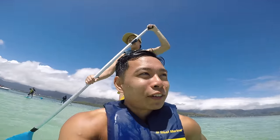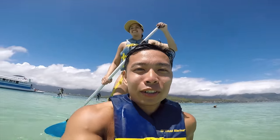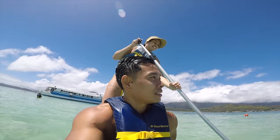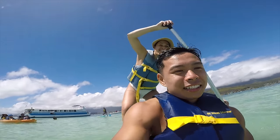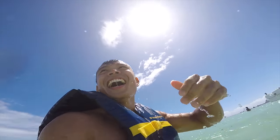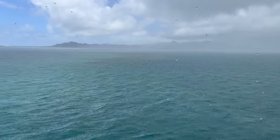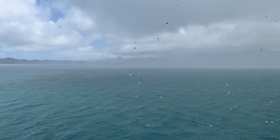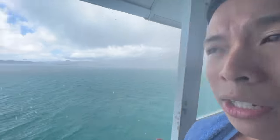I was about to bring my phone out here because I thought we wouldn't fall, but we fell like 5 times. So good thing I brought my GoPro, not my phone. We fell again. It's literally perfect timing right after we got out of the sandbar. It started pouring rain, guys. It's Hawaii weather for you. But we're back on a boat and we're gonna be riding back. It's storming right now.